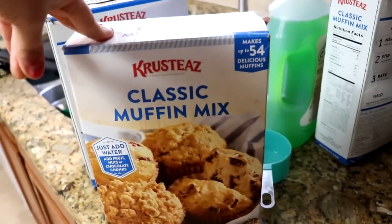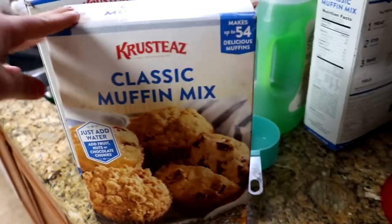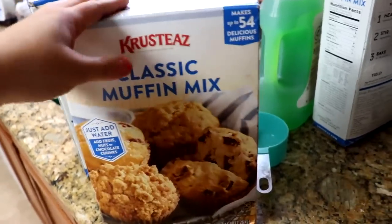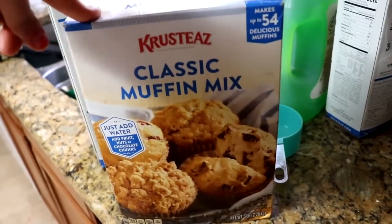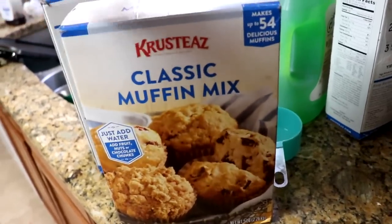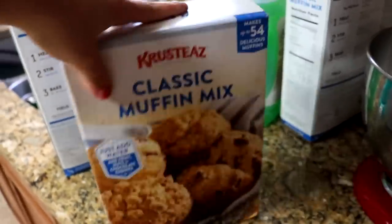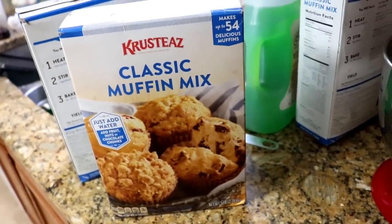I also use the small little packages from the store, but when I make like big amounts of muffins, I use this. I cannot make homemade muffins, with the flour and all that, for 41 cents for a huge, huge, huge box. But this does expire later this year, so I need to get this stuff made. I don't want to waste it.